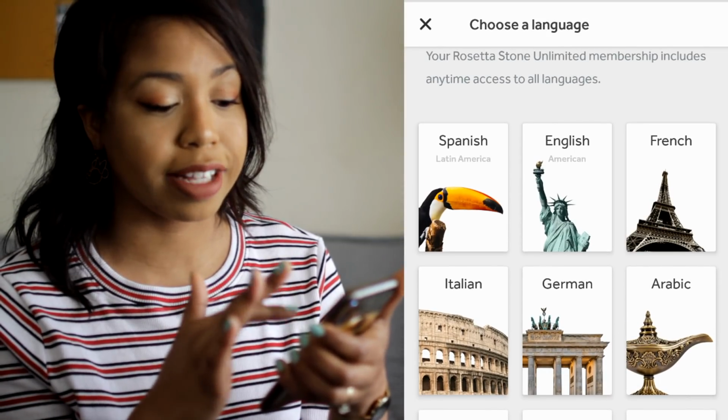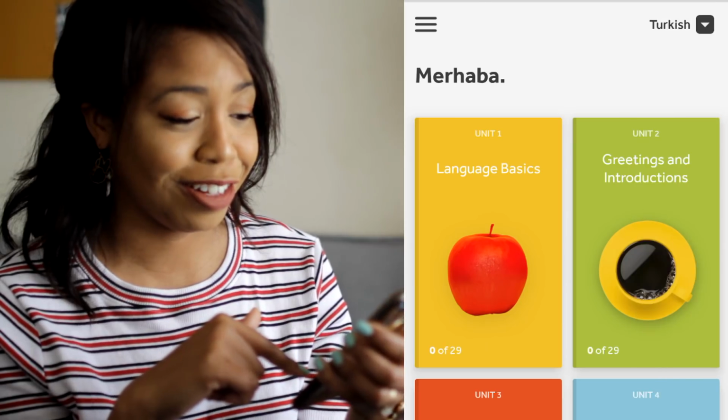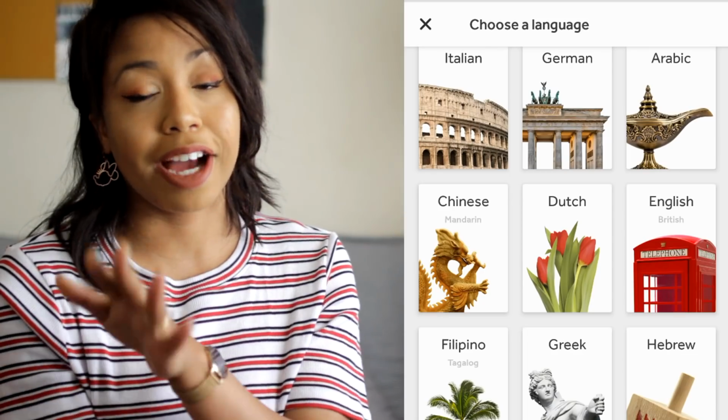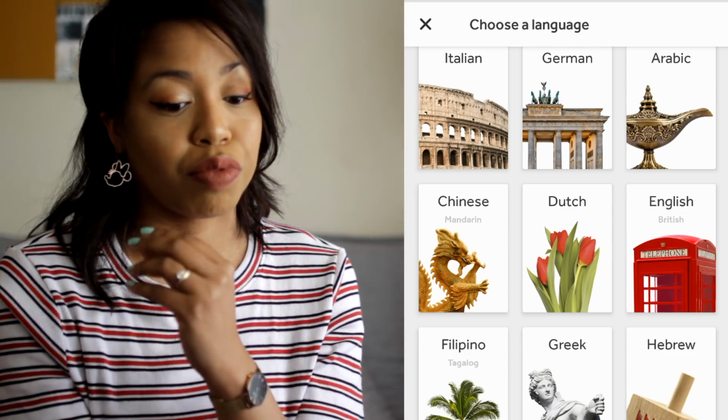The thing about Rosetta Stone Lifetime is that not only do you have the target language that you purchased, but you also have access to every other language in the program. Look at that. Marhaba. Can the app actually handle writing and reading in different scripts that are not just romanization?